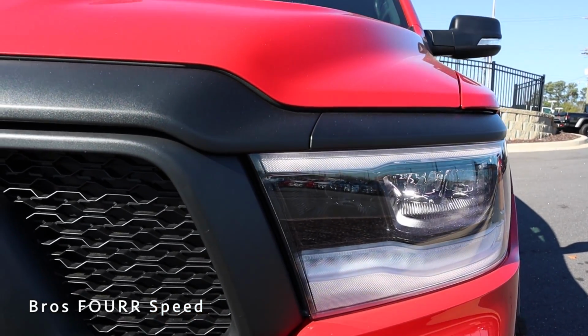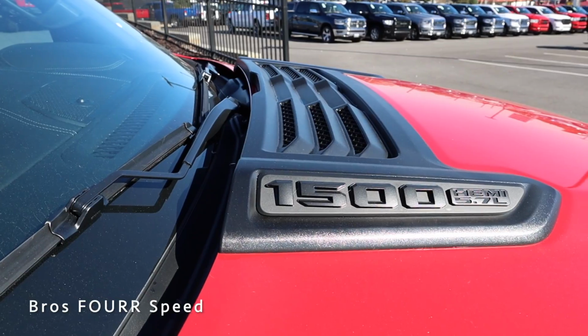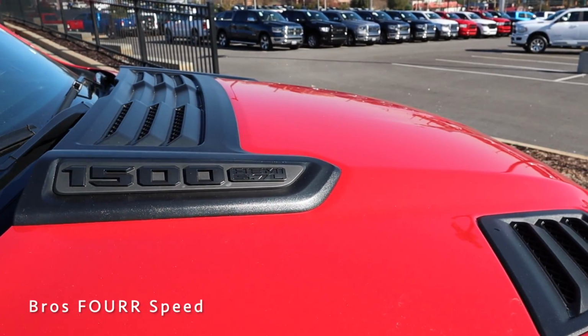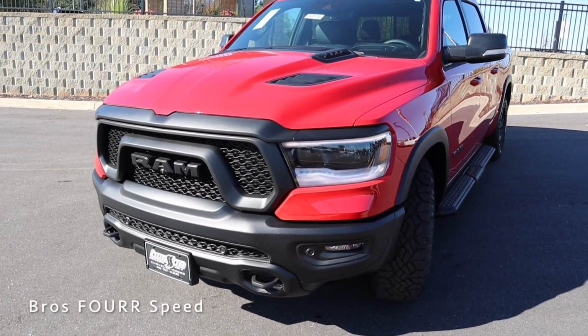The front end flows very nicely to the hood with a massive raised portion right in the center. You have your 1500 Hemi badge right on the top of the hood, as well as 2 vents on each side, as well as another vent on the back side. All of the contours up front flow together to give this an aggressive design, and it flows really nicely as we make our way to the side profile.